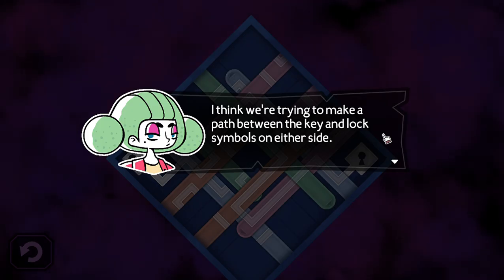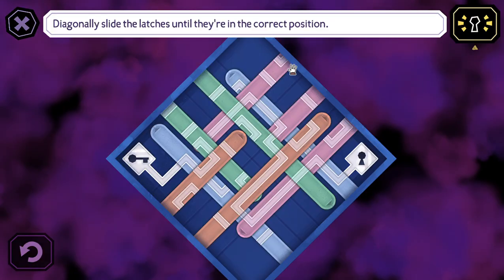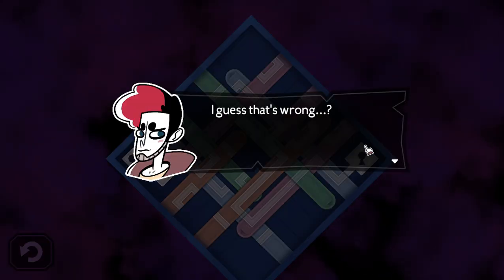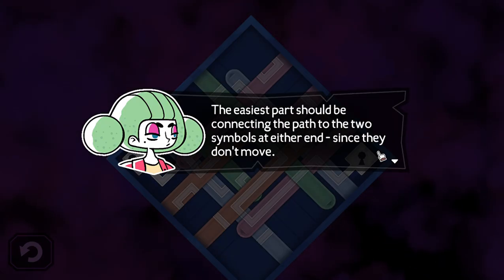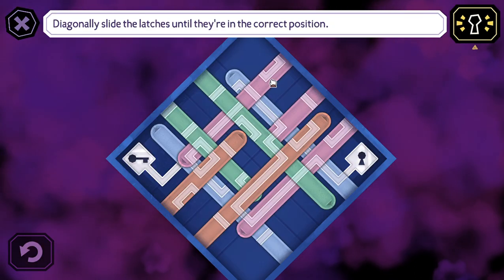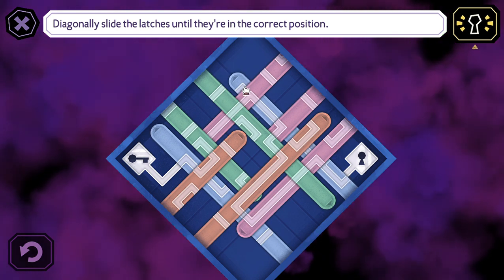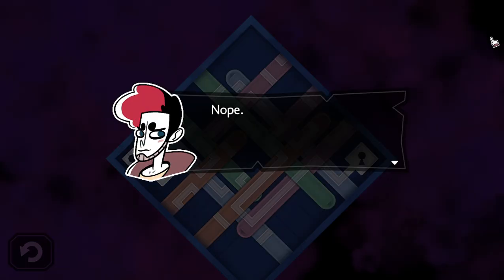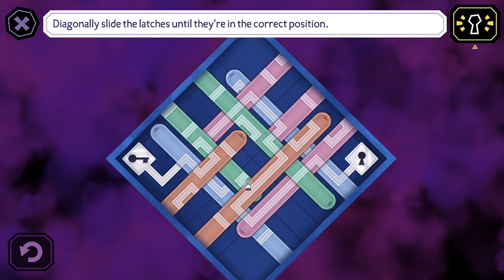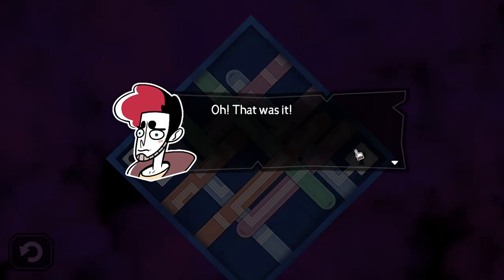Nothing. I think we're trying to make a path between the key and lock symbols on either side. I guess that's wrong. The easiest part should be connecting the path to the two symbols at either end, since they don't move. Nope. Just start on the left and try to work. No, that was it. Nice work.